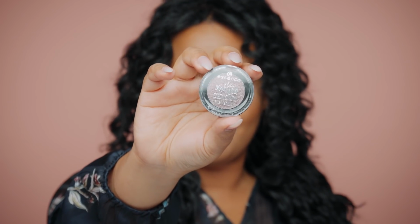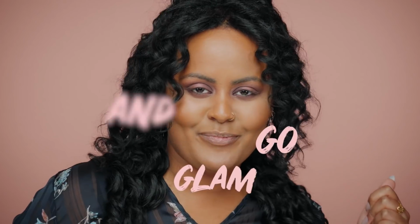Next is glitter time. I take this Meltochrome eyeshadow to add more sparkle to my eyes. This is in the shade 01 Think About You. Yep, go bold and go glam.